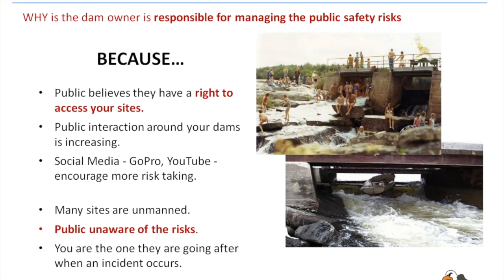This leads to problems though, because many of your sites are unmanned. And the public who is attending these things, they're looking at these as if they're recreational features, and they're not aware of the risks. A hydroelectric dam, for instance, is an industrial facility. If you go to a fossil power plant or a nuclear power plant, you see fences all around. You go to a hydro plant, and usually there's access right up to the tail race. So the public views these as they have the right to get there, and they see them more as recreational. And lastly, if something does happen, they're going after you. No matter how stupid they were, they're still going after you.